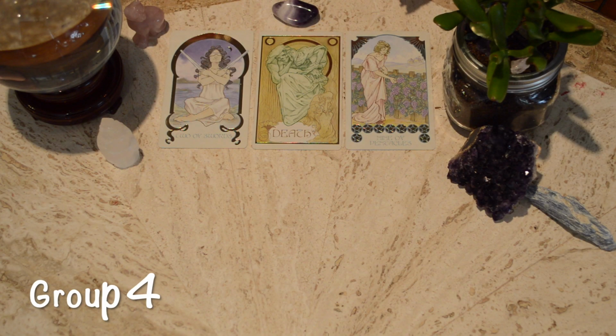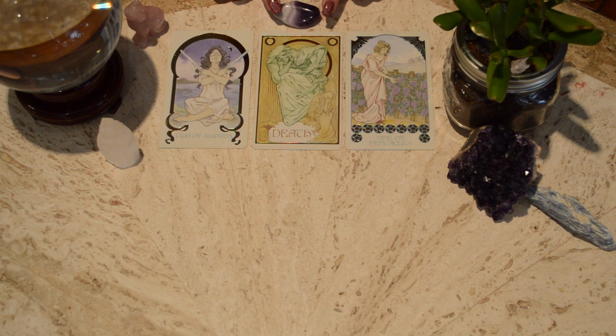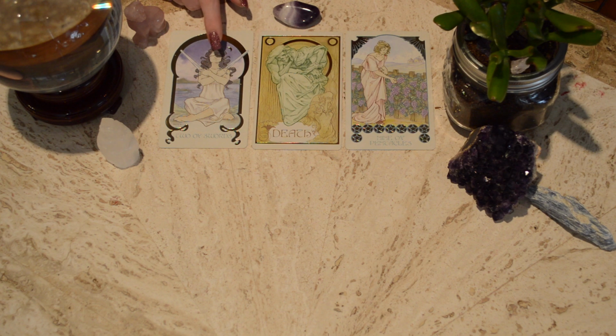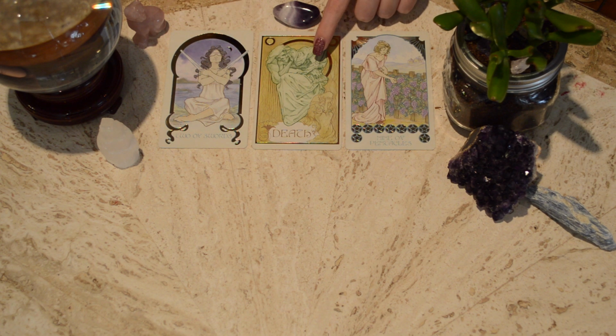All right, you guys, so if you are group 4 or if you went with the banded amethyst piece, these are the tarot cards that I have drawn for you. I'm going to go over them, and then after a minute or so, I will utilize my oracle decks as well to pull more cards and gain any further clarity on your future child. So let's do it. Our first card here is the 2 of Swords, then we have Death and the 9 of Pentacles.